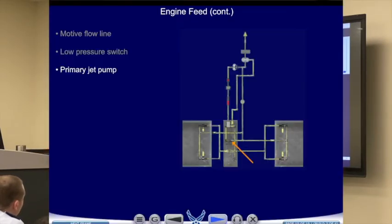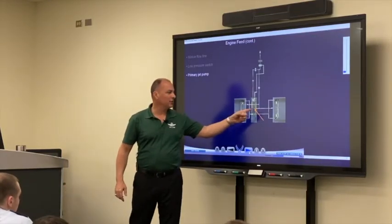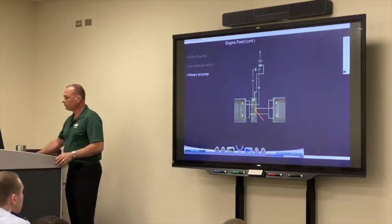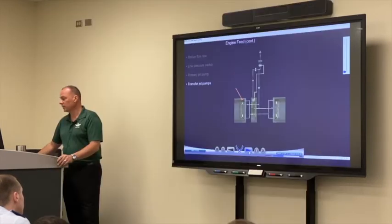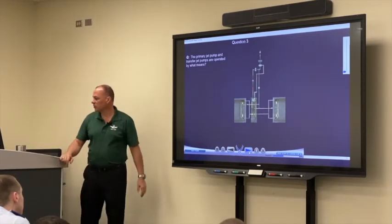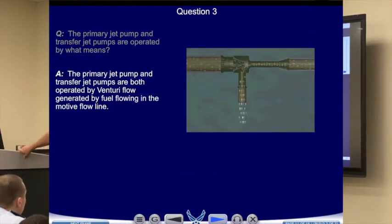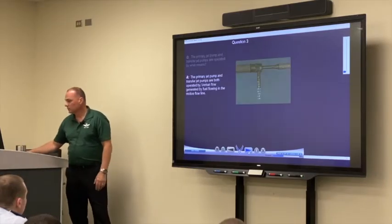The primary jet pump is a Venturi type pump. It lives down here in the collector tank. The transfer pumps, there's two in each wing, transfer fuel to the collector tank. The primary jet pump and transfer jet pumps are operated by what means? Venturi flow. Yeah, Venturi. There's a really good picture. That's Venturi flow.